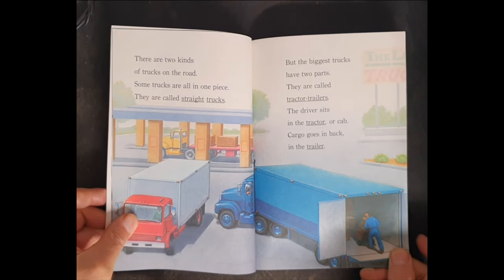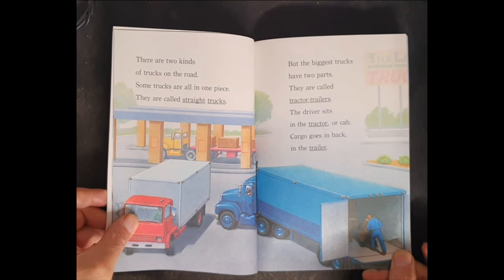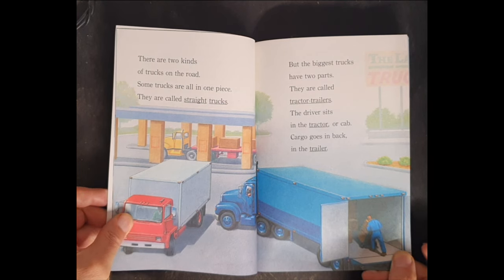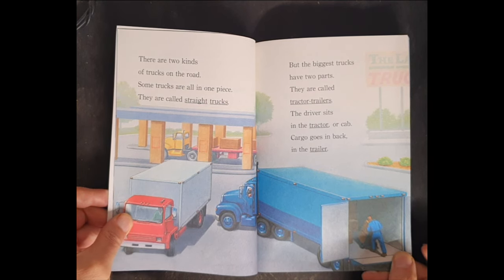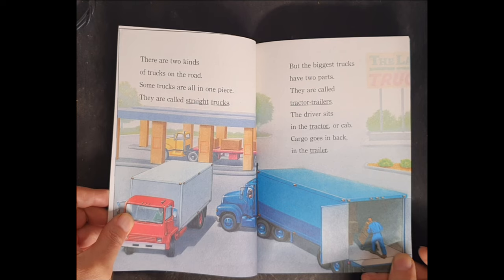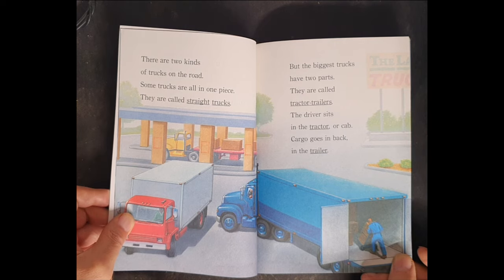There are two kinds of trucks on the road. Some trucks are all in one piece. They are called straight trucks. But the biggest trucks have two parts. They are called tractor trailers. The driver sits in the tractor or cab. Cargo goes in back in the trailer.